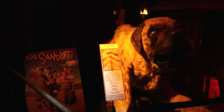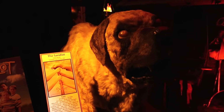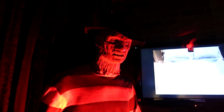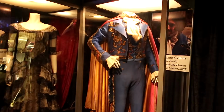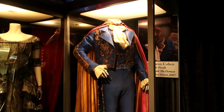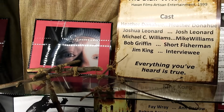Here is the dog from the Sandlot. I guess I never realized the Sandlot was a horror film. And yeah, look at that. That is monstrous and terrifying. And there you got Mr. Freddy Krueger. Costumes from Sweeney Todd. There's Sacha Baron Cohen's outfit. I guess he was the villain of the film. There's some sticks, some of those witch sticks from the Blair Witch Project.